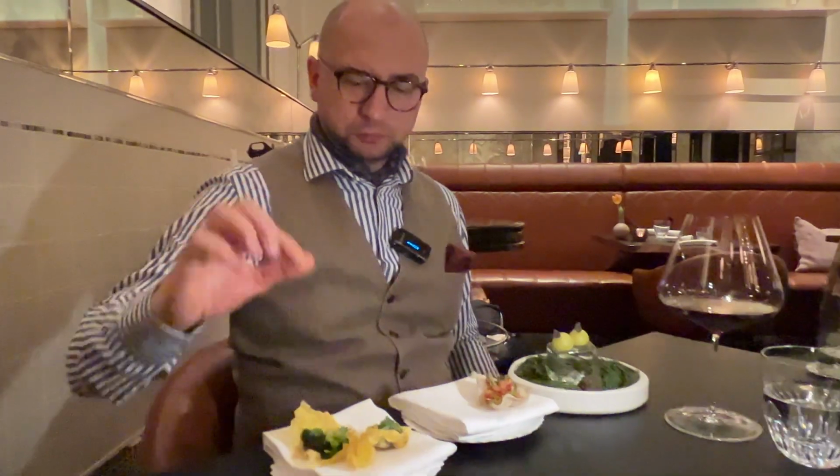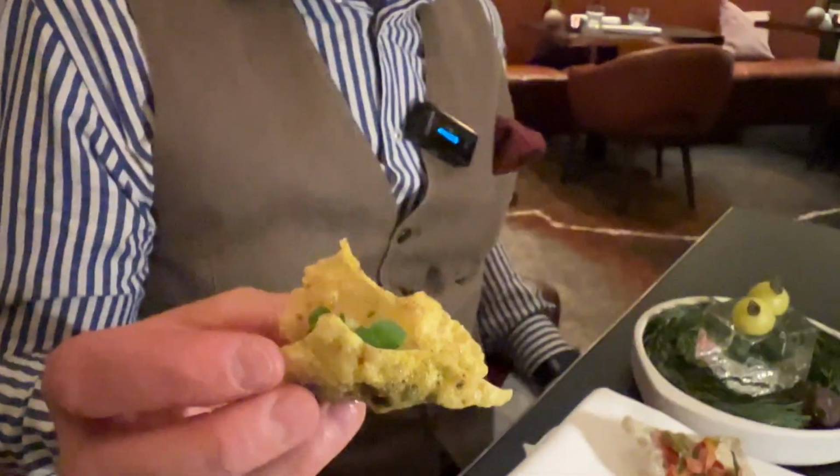Very fruity, refreshing. At the same time, a little bit spicy. Then this one. If I were to recommend, I would start from this one. Very mushroom, heavy, like a miso taste. I like this one. This is very fruity.